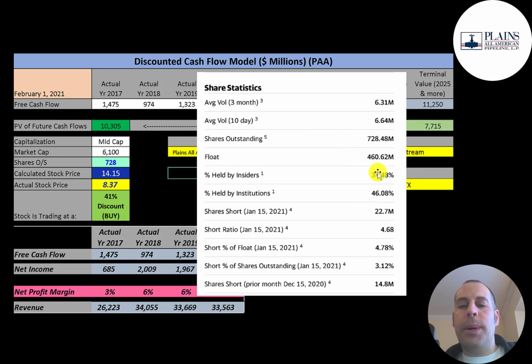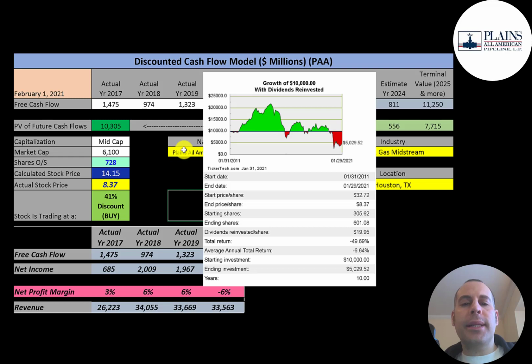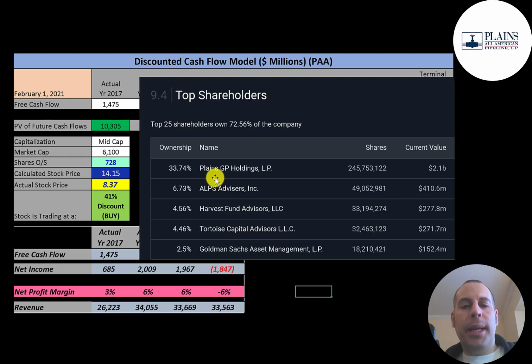46% of the shares are held by institutions. Almost 5% of the shares on float are shorted. If you invested $10,000 into this company 10 years ago, you would have doubled your money after a few years, but if you kept holding on, you would have been down to $5,000 today. Its parent company, Plains GP Holding, owns 34% of their stock. Then Alps Advisors, Harvest Fund, Tortoise Capital, and Goldman Sachs.